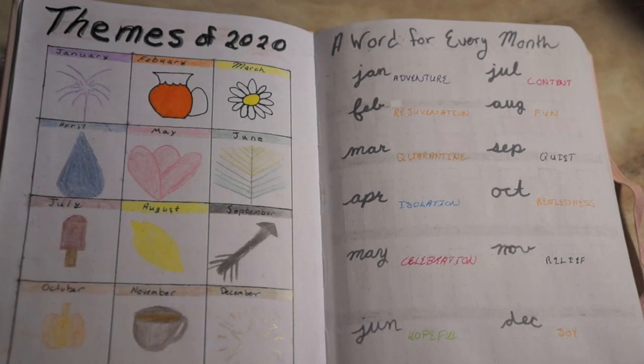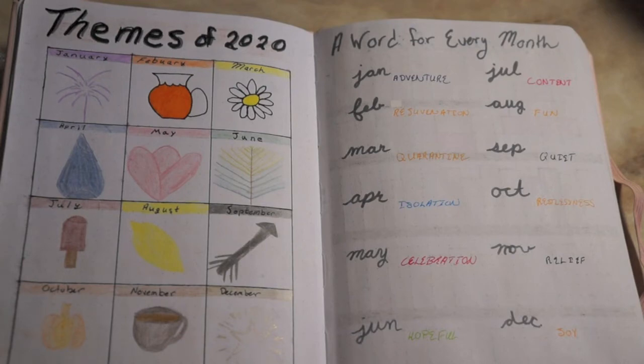Alright, and then this is the beginning pages of my bullet journal. I won't go over each one because some of them aren't that interesting, honestly, but I included one for themes of 2020, which I saw in other setup videos from last year. And then I also did a word for every month. So I picked a different word that I thought best represented how that month went for me personally.